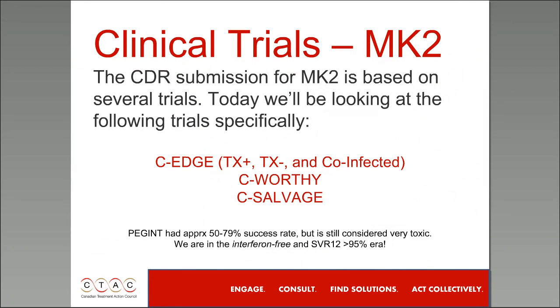So the Common Drug Review submission for MK2 is based on clinical trial data and a product monograph. We're going to look at trial data today. Specifically, we're going to look at the C-SALVAGE series of studies, which looked at treatment experienced, treatment naive, and co-infected. We're also going to look at the C-Worthy study and the C-SALVAGE studies.